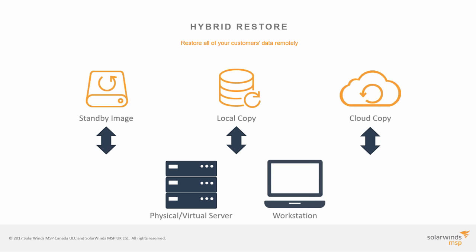The second is have a local file copy of all files. This is what's going to let you recover just down to a single file. And a lot of people think that image-based restore is the fastest, but if I have to mount an image just to go looking for a single file, that's not a very efficient way to recover data. That's why we do both full standby images and a full local copy of each individual file. And then off-site, you have that full cloud copy where I could recover an entire image or a file.